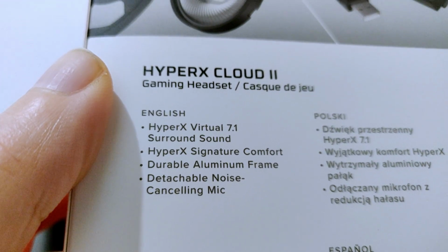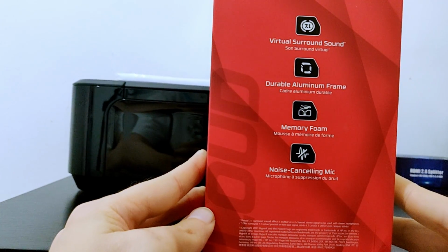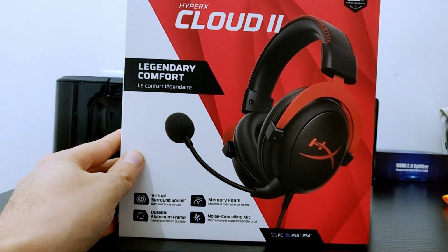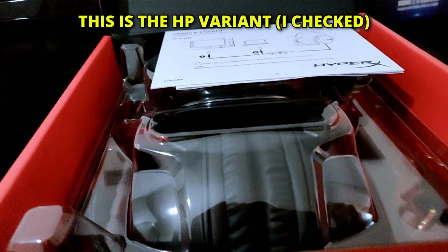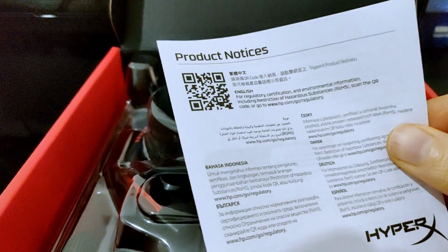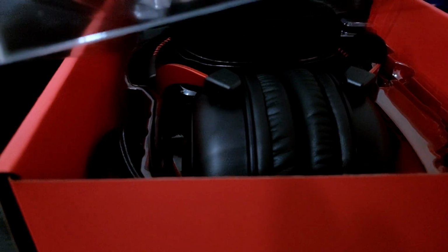I never really care about virtual surround sound, but overall, when you look at it, many people are moving on to the Cloud 3. I did hear from people who bought the Kingston edition of the Cloud II back then, and they said there's a difference between the HP variant and the previous ones. So I can vouch for that, and I can share with you the 2024 version that I'm trying right here, and also share with you my impressions after some time mainly using open back headphones for gaming.